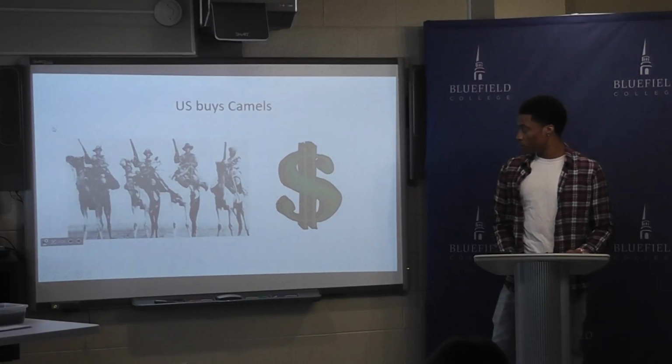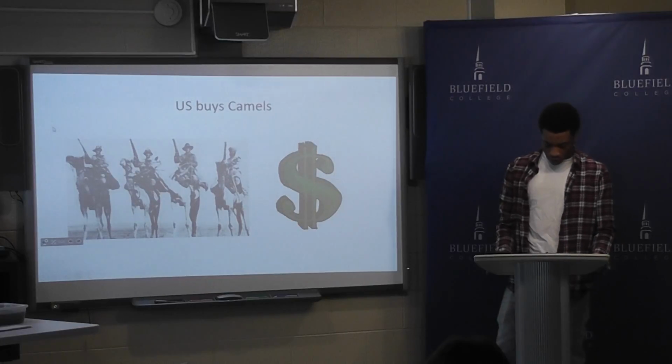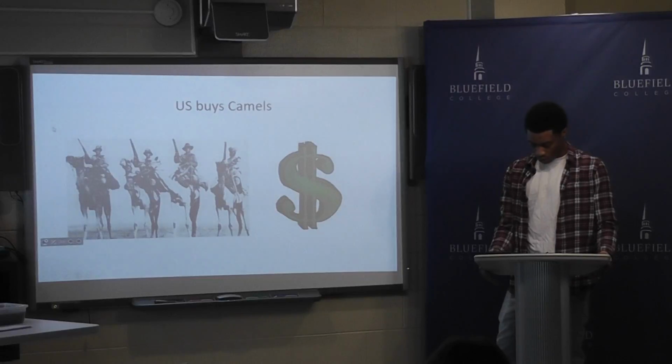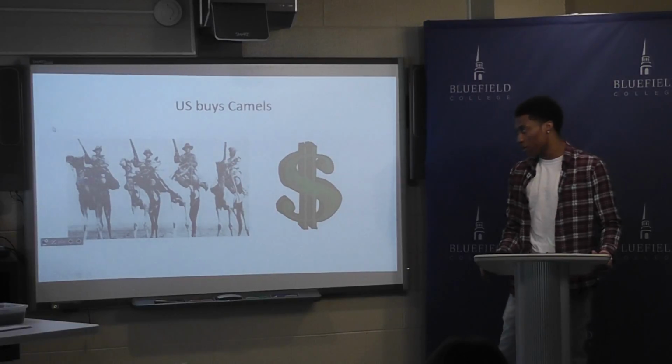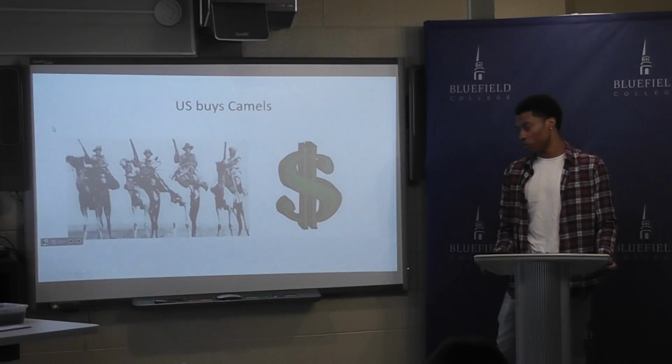A picture of U.S. soldiers on camels. In 1855, the U.S. Congress allowed the War Department to purchase camels using a $30,000 budget. They were used for several years until the soldiers became tired of them being lazy and having attitudes. So camels are known for being a very emotional type of animal.